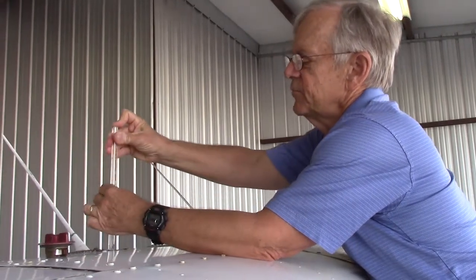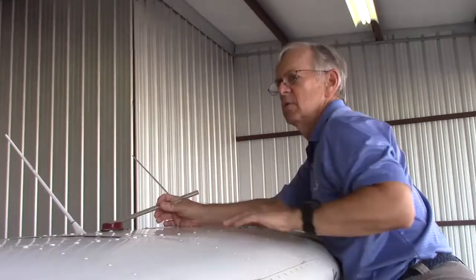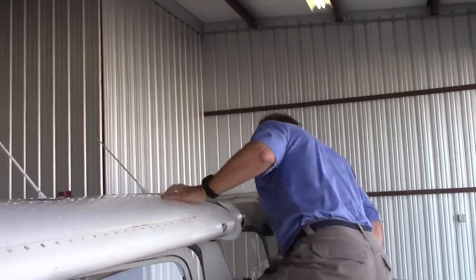And then I've got a dipstick. We've got 9 gallons there. And I can look around up here, and the cap is on here. I'm gonna go check the other side.